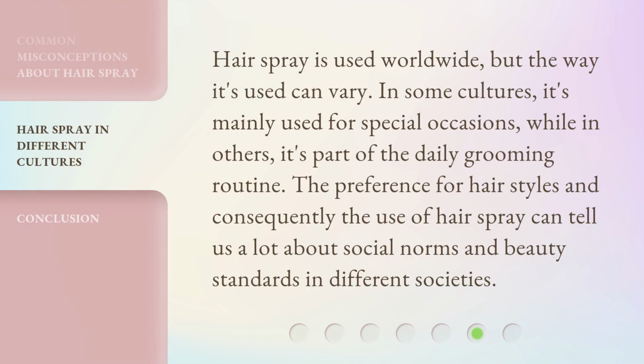Hairspray is used worldwide, but the way it's used can vary. In some cultures, it's mainly used for special occasions, while in others, it's part of the daily grooming routine. The preference for hairstyles and consequently the use of hairspray can tell us a lot about social norms and beauty standards in different societies.